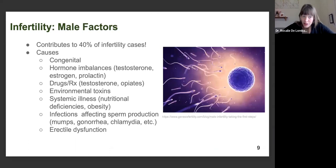When it comes to male factors, we've got to remember that it takes two to tango ultimately, and that the male piece of fertility and infertility is enormous here. About 40% of infertility cases have to do with the male partner. Causes are multiple, congenital being one, just general hypogonadism. Hormone imbalances are also a huge one when it comes to testosterone therapy. If someone's trying to boost their testosterone, that actually diminishes fertility quite significantly.